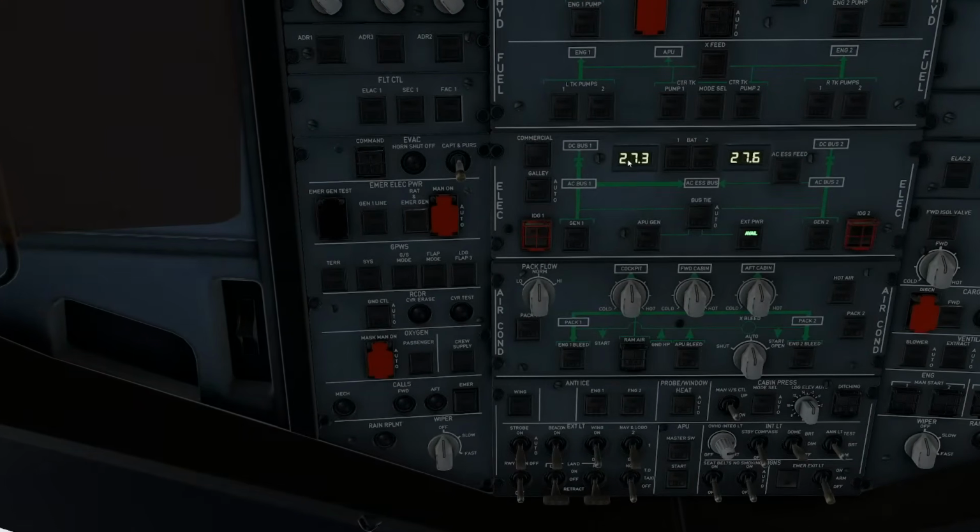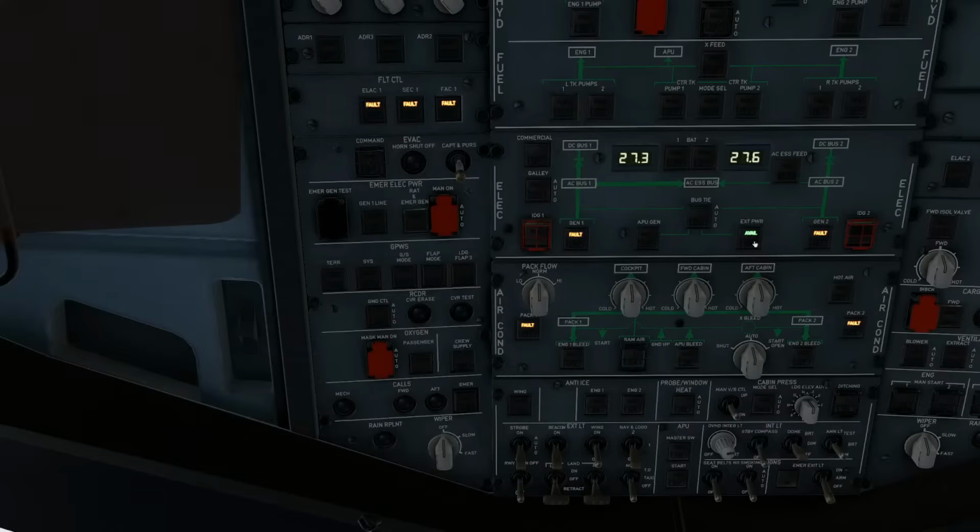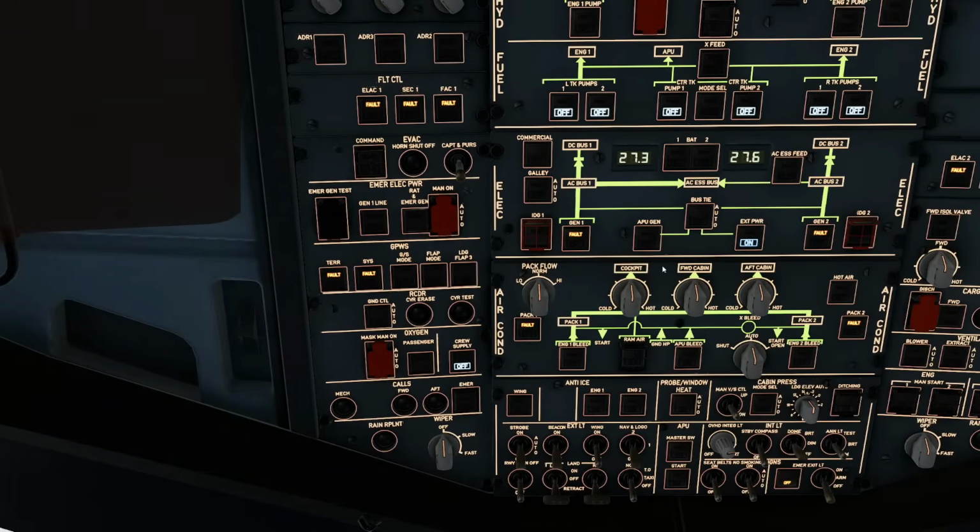Moving up here, we're going to make sure we have more than 25 volts of battery, and then we're going to turn on battery 1, battery 2, and external power. Now, the sounds are something I believe need work. The default sounds of the aircraft are not bad.